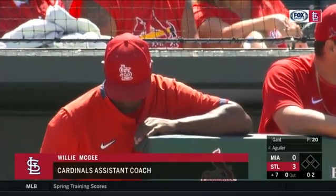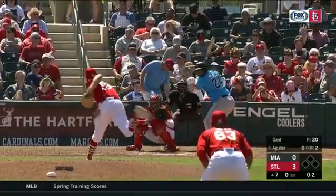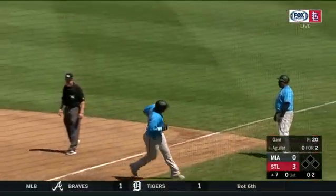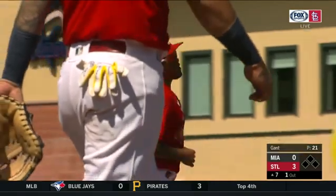Right-hander throwing in the pen for the Marlins. And the 0-2 pitch. Aguilar against the shift. Sosa ranging to his left and makes the play. Good play. Great play. Really showing off his range right there.